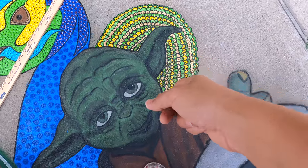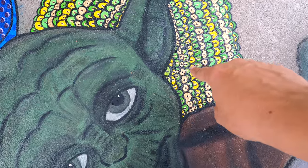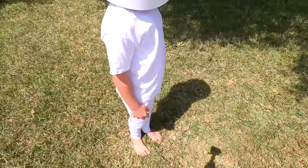I'm not too happy about this. The things are the wrong way. Looks like the Eye of Mordor everywhere, just a whole lot of them. They needed to go this way, this way, this way. We'll see in the end how I feel about it. I might redo that.